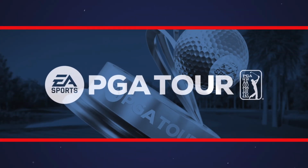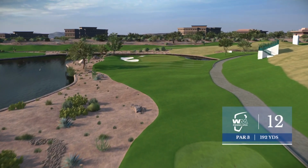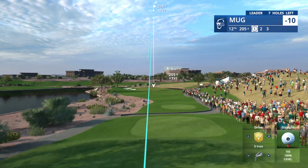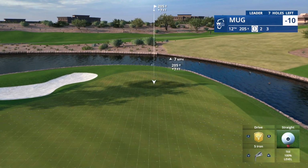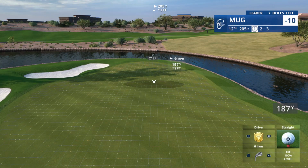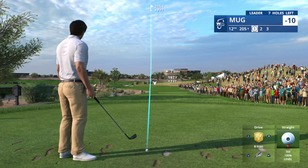12th hole now, looking at 192 yards, par 3. Won't quite play that distance because that tee shot is considerably downhill. But you really have to be cognizant of the wind if it's coming off the left, because it easily brings that water into play down the right should that tee shot just start moving with the wind.